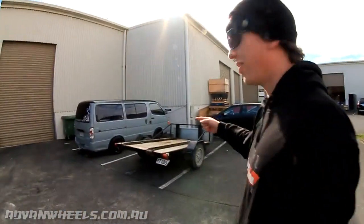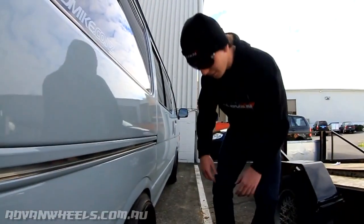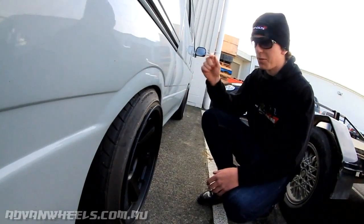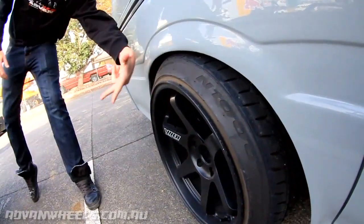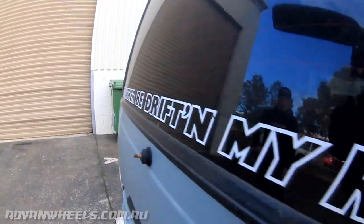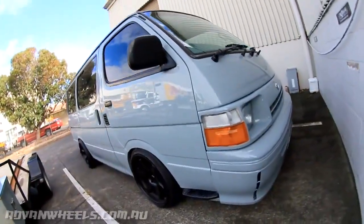Here it is. Ice van with one UZ in it. There's a lot of cool things on this car, but this would have to be the best bit. Rolling on TEs with awesome offset. Now that you've checked out the back, we're gonna go inside to see what Mike's shop's like.